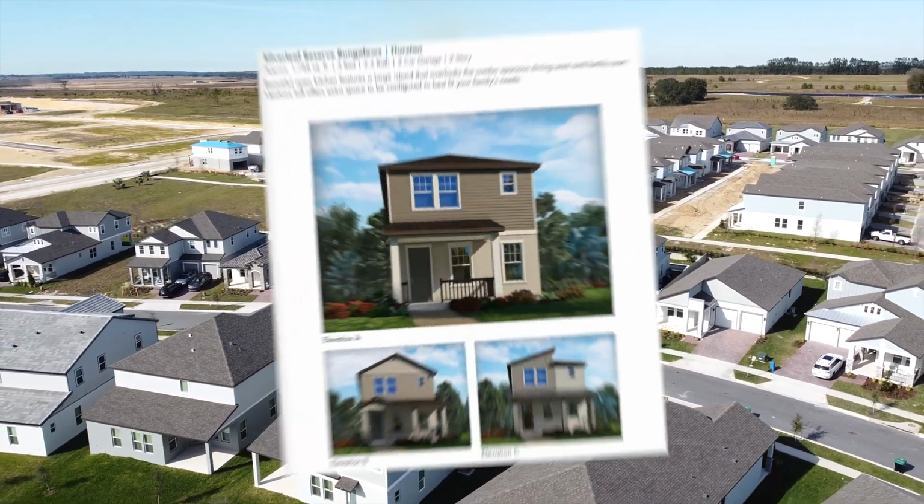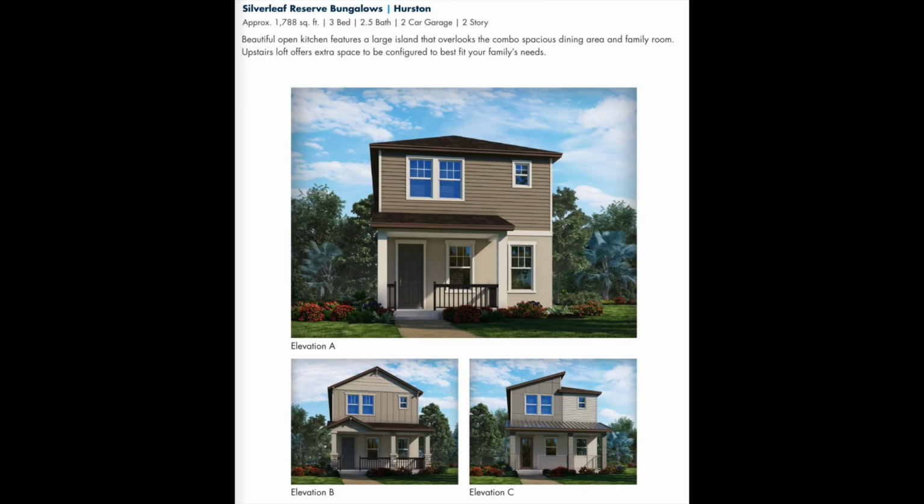Today we're going to look at the Hurston floor plan by Meritage Homes. It is 1,788 square feet. It's a 3-bedroom, 2.5-bath home with a loft and a 2-car garage. Please take a look around.